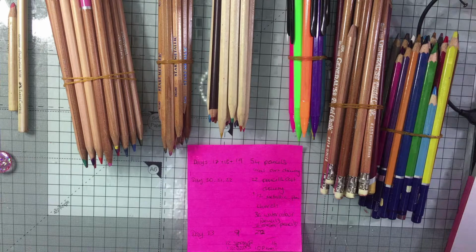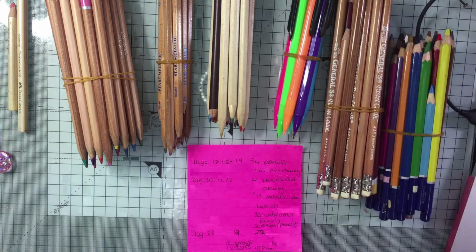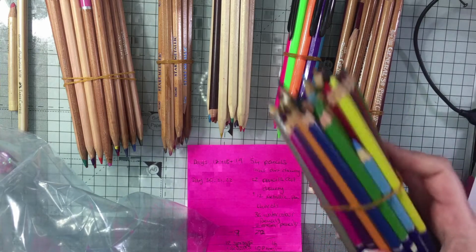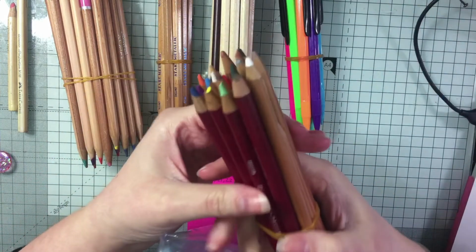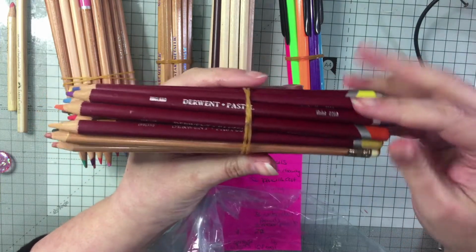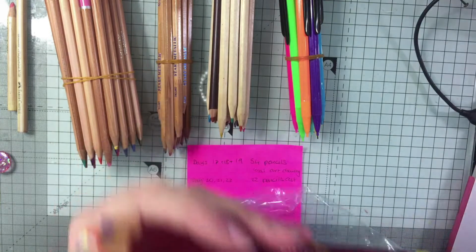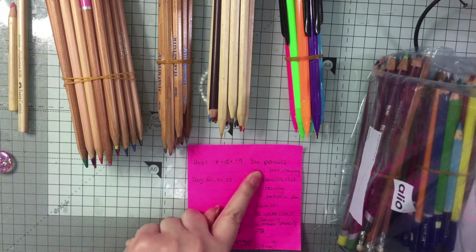So for days 17, 18, 19, I've got these 54 pencils that I picked out. There's 34 of these W.H. Smith's coloured pencils, which are the ones that I used to use before I had my Polychromos. I then had some pastel chalk pencils, and I did like these, but I didn't use them that often. They were nice to play with, but I figured that I would let them go to somebody who would like to play with them more than I would. So there's the other 20 in here. So altogether that's 54, which covers my days 17, 18 and 19.